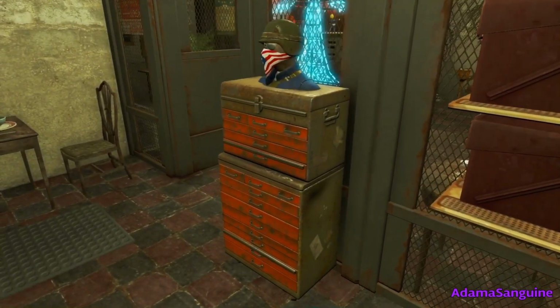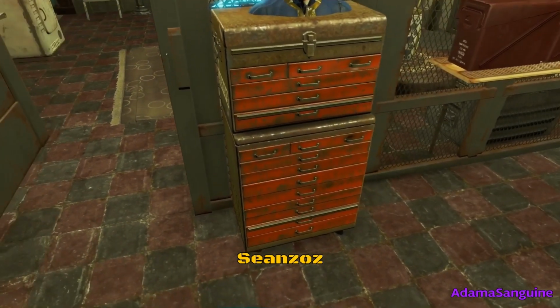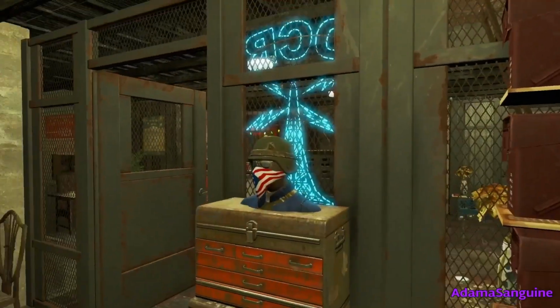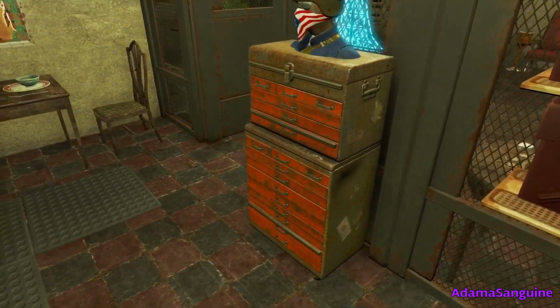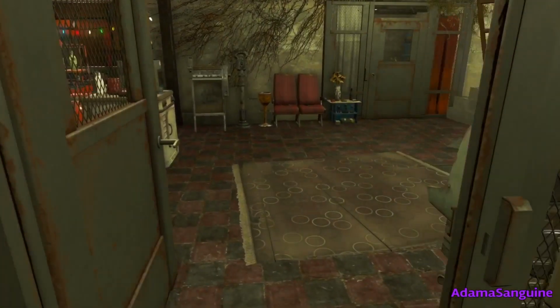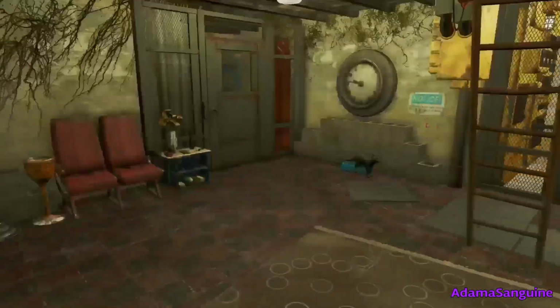Now, one of the things that you're going to see here, check this out. This is a shout out to Sean Zaz. If you guys want to see some of the best Fallout 4 machinima or animated stuff, check this out. The hitbox on that armor rack actually encompasses the entire tool chest there, so no matter where you click it from, you always have access to your armor. I really love how that turned out. Thank you so much, Sean Zaz, for all the hours of entertainment that you've given me.